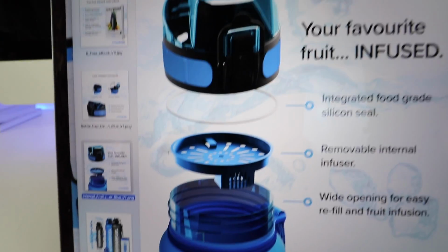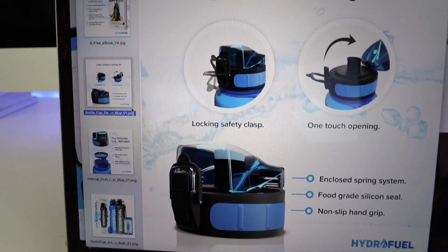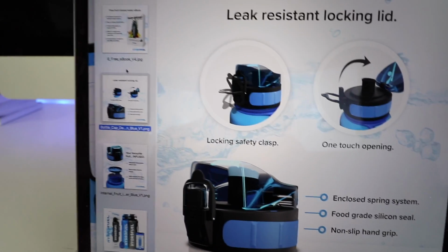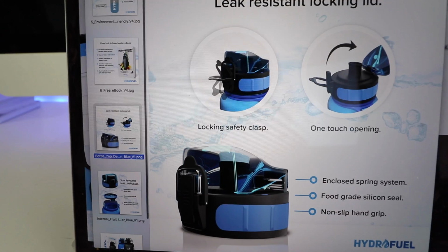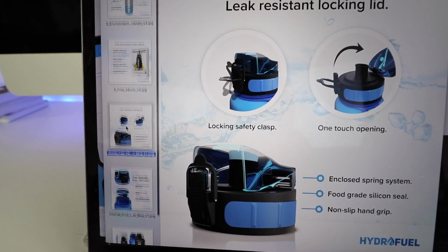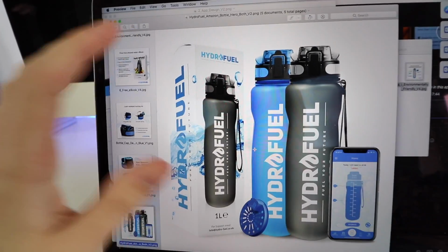But I had these images rendered, and we've then done variations of the images, so that obviously when you click the blue, it's called pearl blue, which is what I've called it. When you click that variation, it changes all the pictures to these ones, and hopefully that's going to help conversions as well on Amazon.